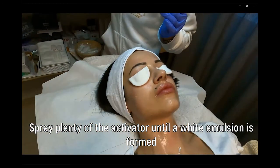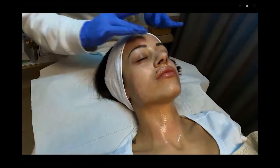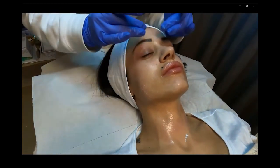And obviously before you spray it, warn your patient that you're going to spray it, because they get a bit of a shock. I know this from experience.